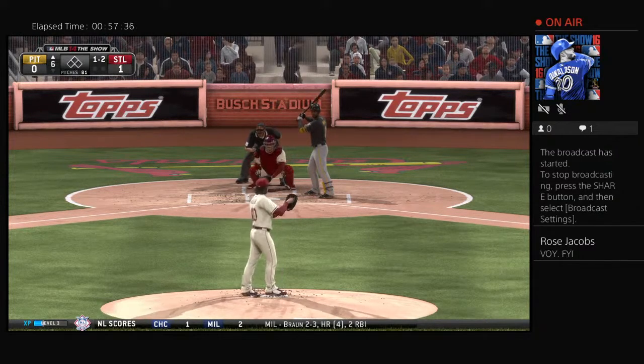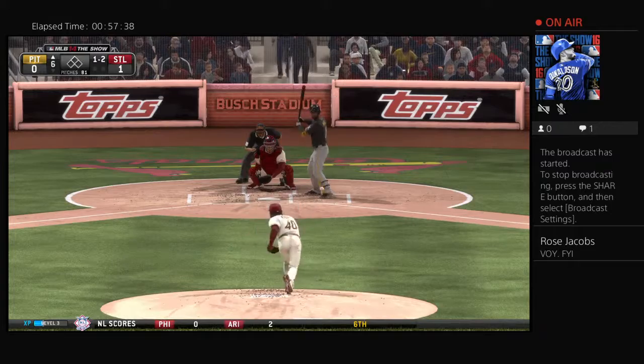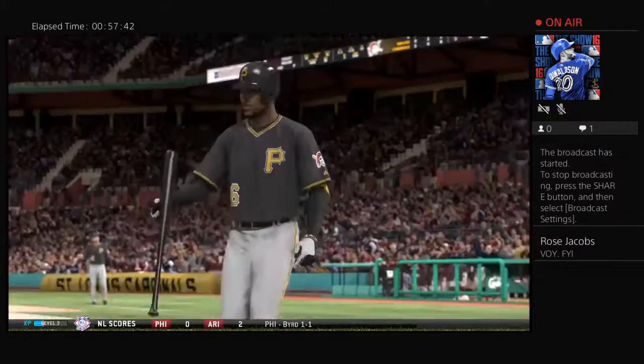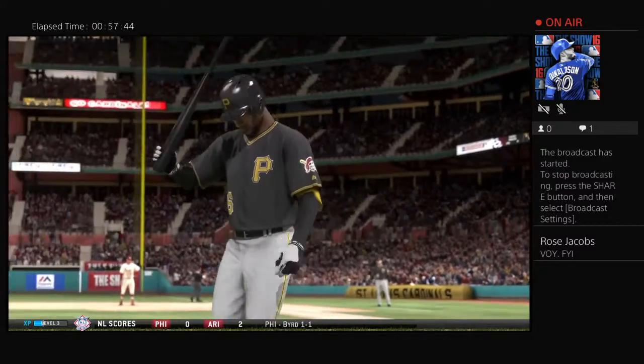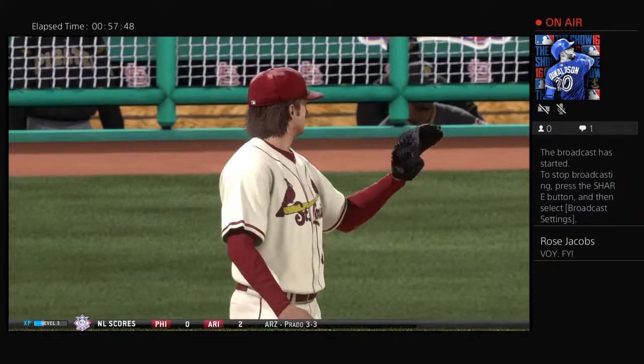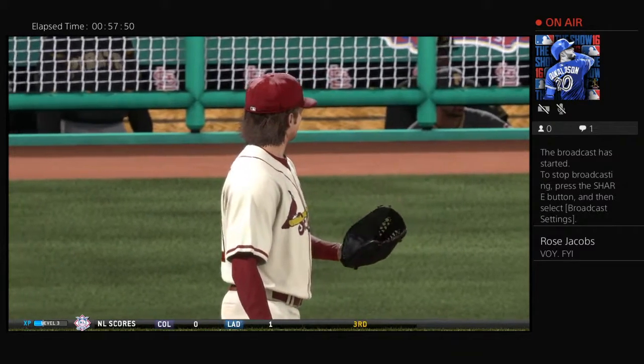The right-hander deals on 1-2. And he rings up another one. Make it 9 strikeouts for him in the game. Yeah, doesn't look like much has changed here to start this inning either. That's 8 in a row now he's set down.